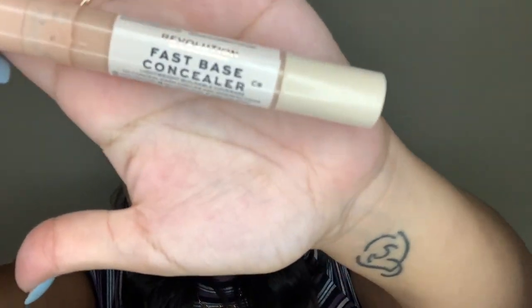Okay, so now that I'm done blending, I'm gonna go ahead and go right in with concealer. For concealer today, I am going to be using the Revolution Fast Base Concealer. This is in the shade C9. This is what it looks like. So this product, obviously, I'm obsessed with this. These are the products I do use every day, all day. And this product is so good. It's so cheap. It's $8. You can find it at Ulta.